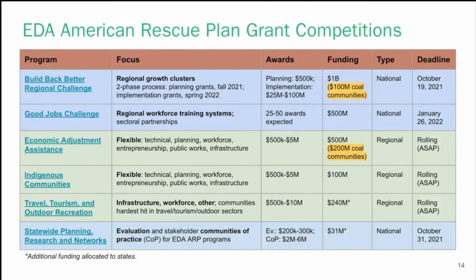Now, I think you would really want to be very clear about what that planning is leading to in terms of implementation, rather than just doing, say, an overall stakeholder engagement process. But yes, they are open to funding planning through EAA.